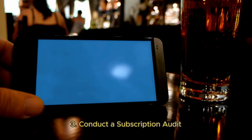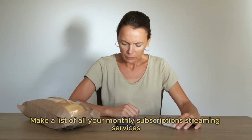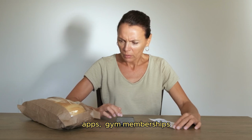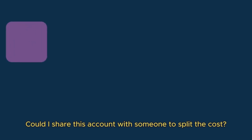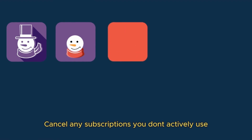3. Conduct a subscription audit. Subscriptions are a major culprit of silent spending. Make a list of all your monthly subscriptions, streaming services, apps, gym memberships. Ask yourself, do I actually use this? Could I share this account with someone to split the cost? Cancel any subscriptions you don't actively use.